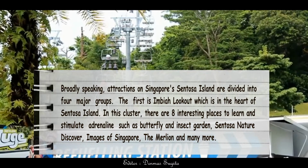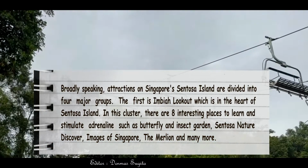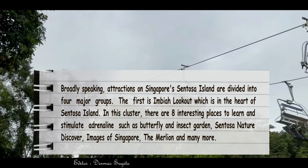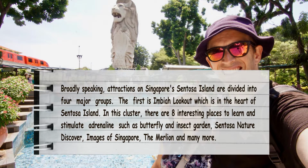The first is Imbiah Lookout, which is in the heart of Sentosa Island. In this cluster, there are 8 interesting places to learn and stimulate adrenaline, such as Butterfly and Insect Garden, Sentosa Nature Discover, Images of Singapore, the Merlion and many more.